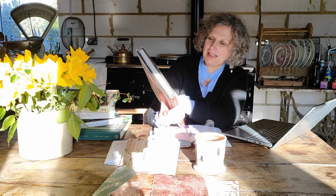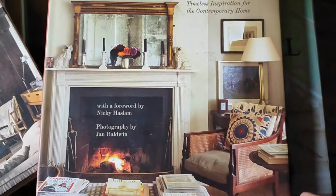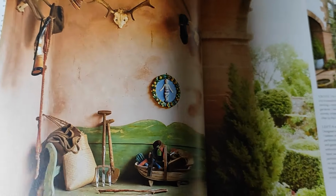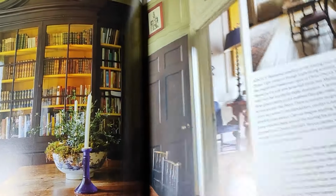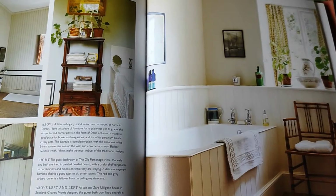So this one is Ben Pentreath, English Decoration. So again, a great book if you like the British country home aesthetic. Just really lovely, lovely colours, very classic British countryside, British homes. So if you like that aesthetic, this is a really good one.